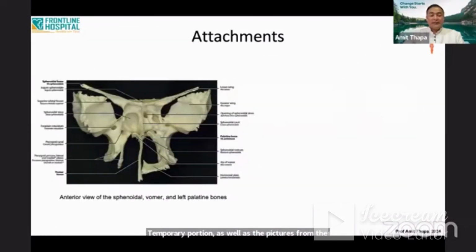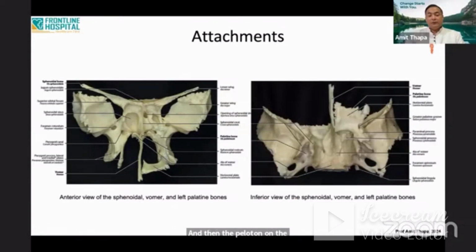Now, when we understand the attachments, which is very important, particularly from the endonasal perspective, if we see the anterior aspect of the sphenoid bone, in the midline it is attached to the ethmoid in the front and the vomer at the bottom, and then the palatine bone on the side as it comes anterior from the front.